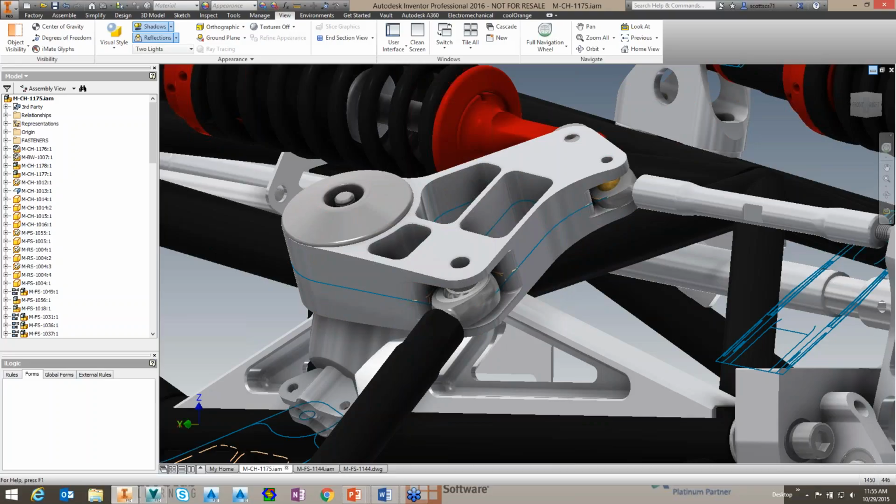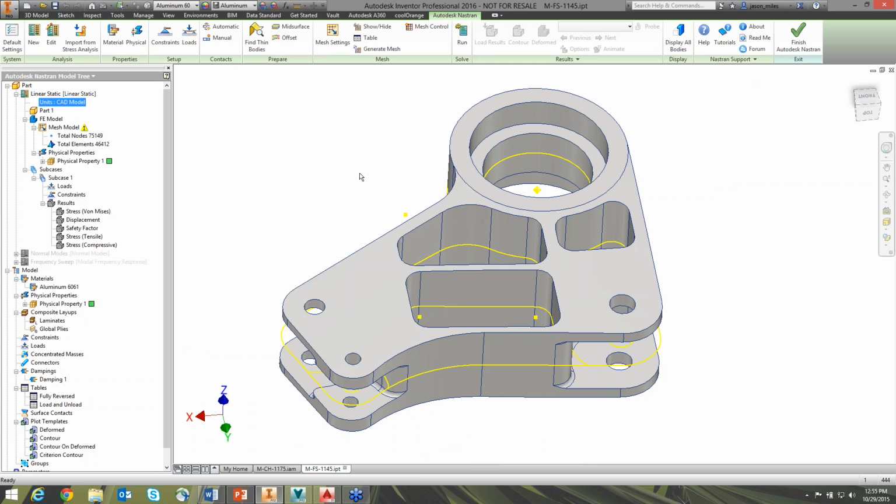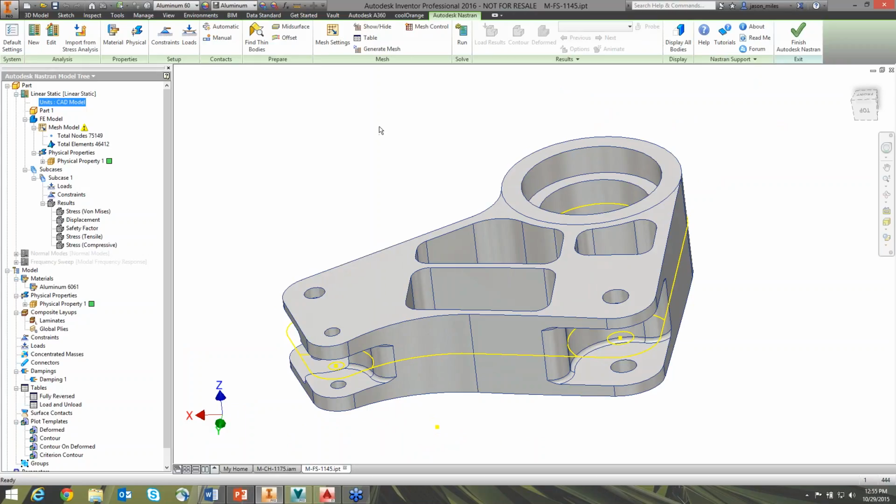All right, thank you, Scott. So we can see here on my screen the assembly that Scott was working on. And like Scott mentioned, what we want to do is run some simulation on this particular part. So I'm going to go ahead and start with this part, and you'll notice that I am in Autodesk Nastran 2016, and I'm still directly within Inventor.